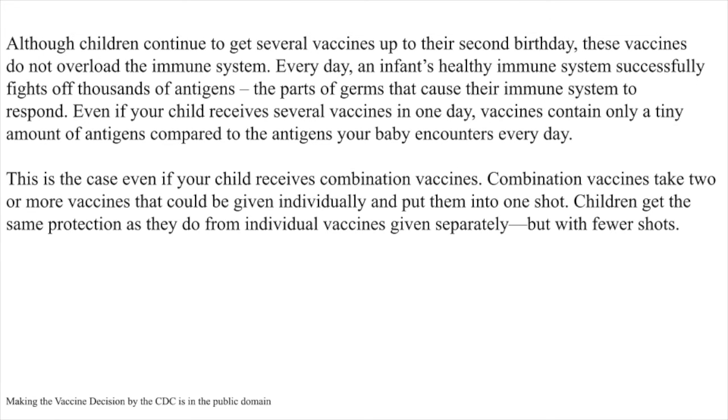Although children continue to get several vaccines up to their second birthday, these vaccines do not overload the immune system. Every day, an infant's healthy immune system successfully fights off thousands of antigens, the parts of germs that cause their immune system to respond. Even if your child receives several vaccines in one day, vaccines contain only a tiny amount of antigens compared to the antigens your baby encounters every day. This is the case even if your child receives combination vaccines.